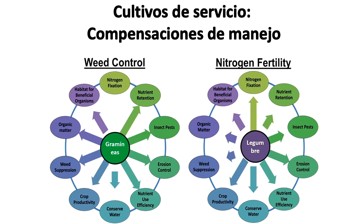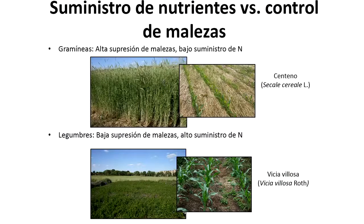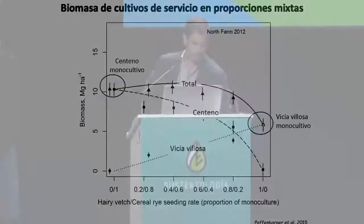Combining species has a lot of challenges, too. So let's look at some of those challenges. So as I mentioned, grasses are good for weed suppression. Legumes are really good for providing nitrogen. Combining them, you can get multiple objectives. But how you do that depends on what your needs are and certainly your climate and your soil.